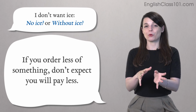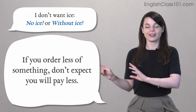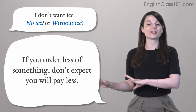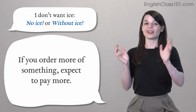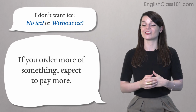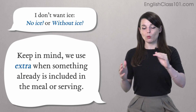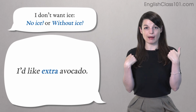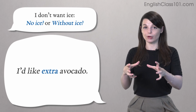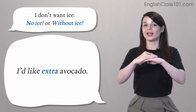If, however, you order something without an ingredient, like no tomato on this cheeseburger, there's no discount. So please don't expect a discount if you ask for less of something. If you ask for more of something, however, it's probably going to cost you a little more money. So also keep in mind that we use extra when something already exists inside the dish. So in my example, it's like an avocado burger. There's avocado on the burger. I want more. I say extra.